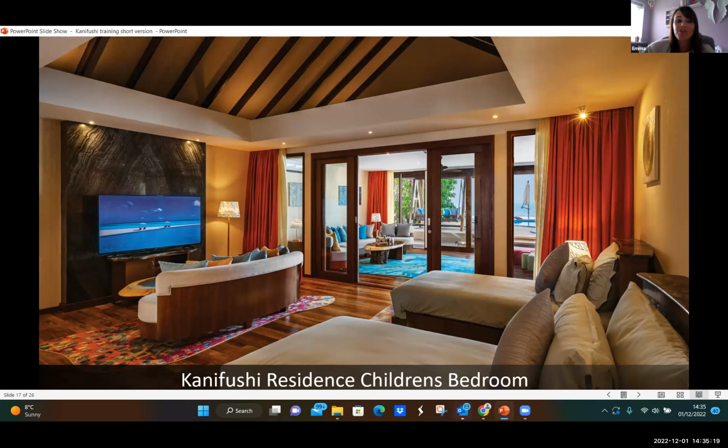We also have a room in this room type for the nanny. So if anyone's lucky enough to be traveling with a nanny, then there's a room for the nanny to sleep in as well, which is just off the children's bedroom, so they can look after them when they're there.